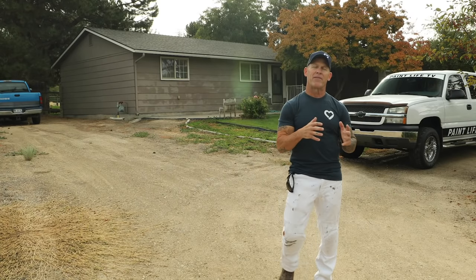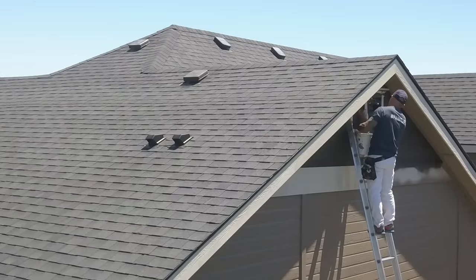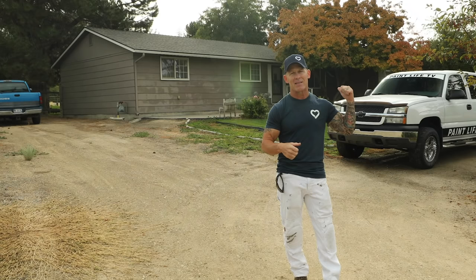Today, I've got another solo series. I got a house behind me. It's a small one. I'm gonna try to paint this thing solo in 2 days. I did another solo series where I did a two-story, very complicated house, and it took me about 8 days. So if you wanna see me paint this house alone in 2 days, stay tuned for this video.